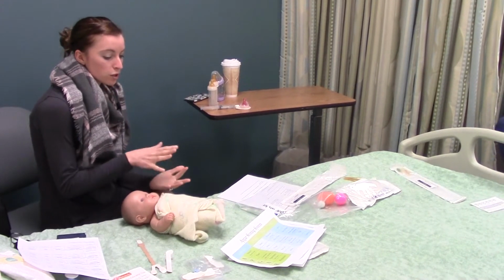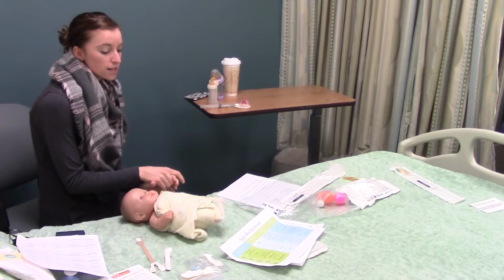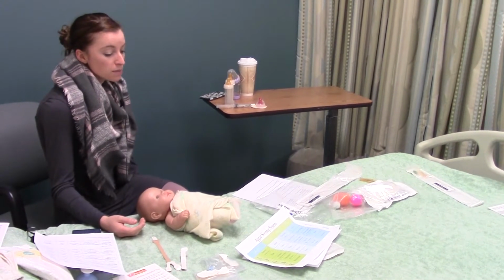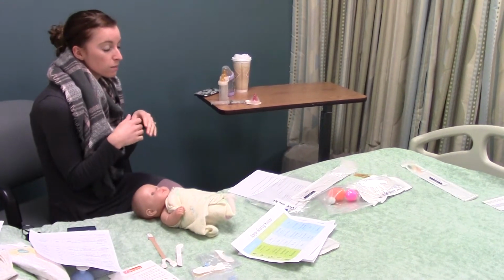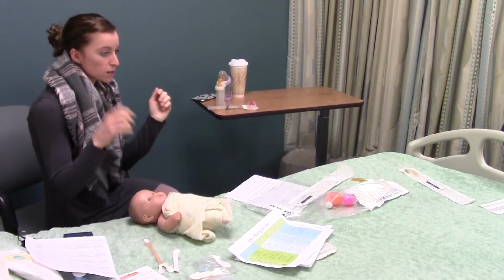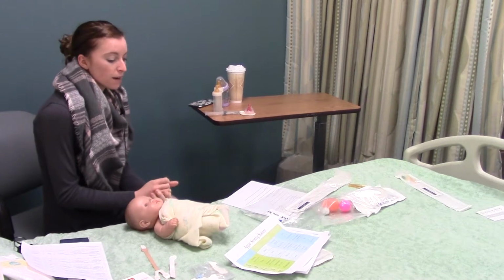Then for grimace, or sometimes people will say reflex irritability. If they're floppy and you lift up their arm and it just drops, they get a 0. If you lift up their arm and they pull it in, but that's all they do, they get a 1. And if you lift up their arms or legs and they just keep kicking or moving their arms, then they get a 2.